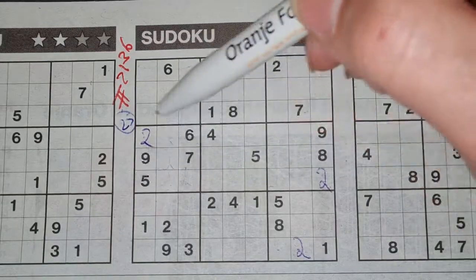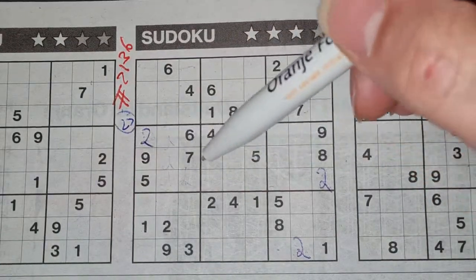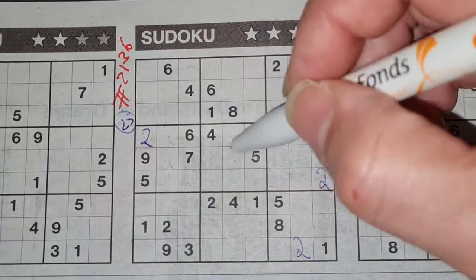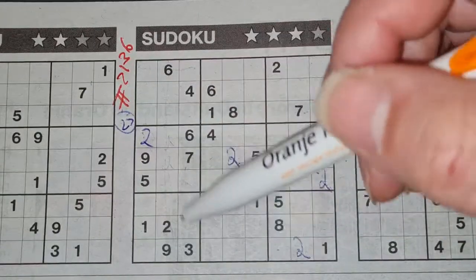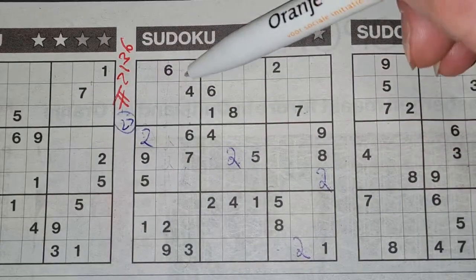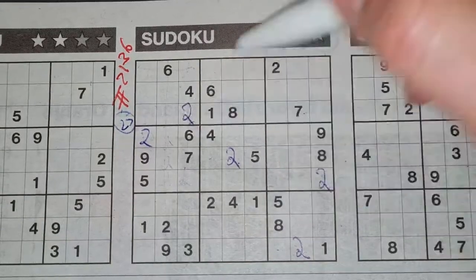A 2 in this row, a 2 in that row. So in the row between, the middle row, the only 2 places for the 2 should be here or there. We see a 2 there, no 2 there, so the 2 should be here. A 2 in the first column, a 2 in the second column. So in the third column, the only 2 places for the 2 should be here or there. We see a 2 there, no 2 there, so the 2 should be here.